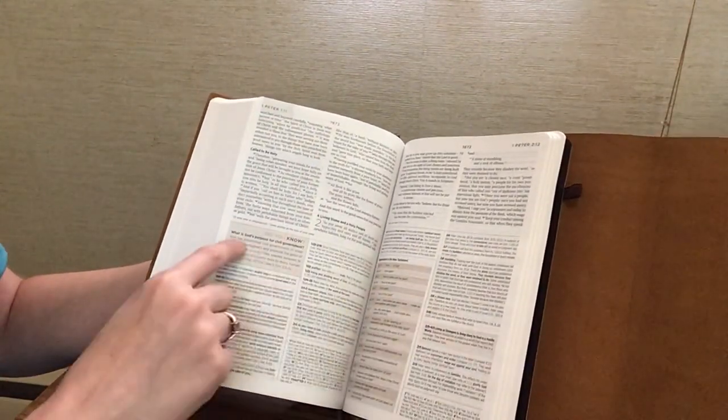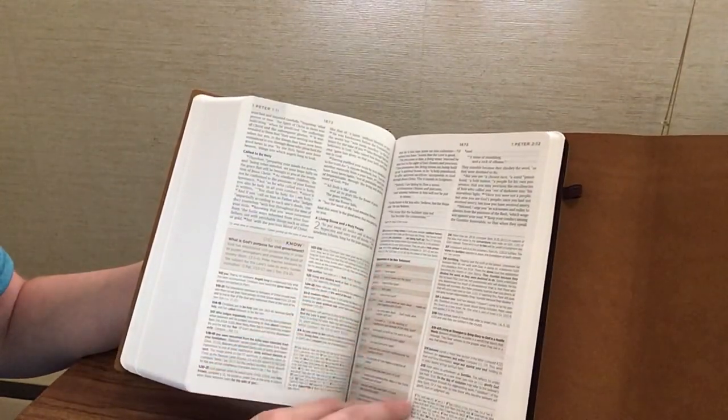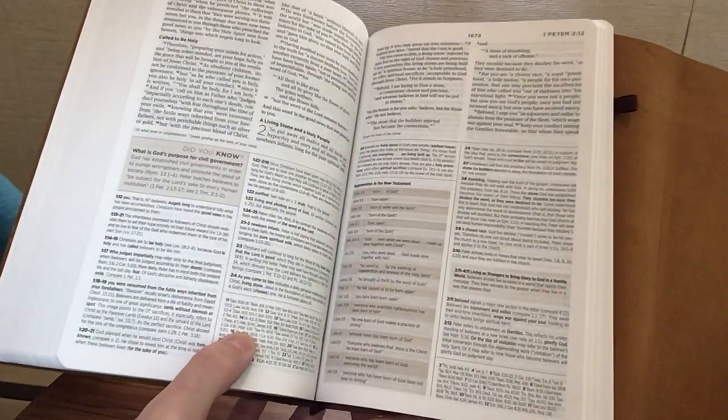Okay, and then over here we have another Did You Know. Then we have a chart here, regeneration in the New Testament. You can kind of see that here. Let me move that in a little bit.